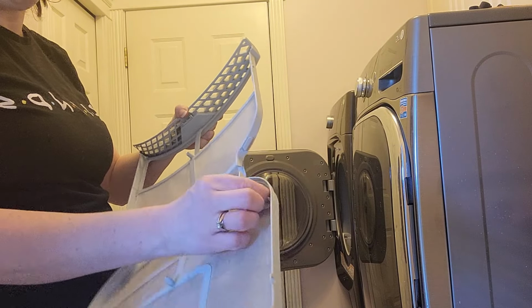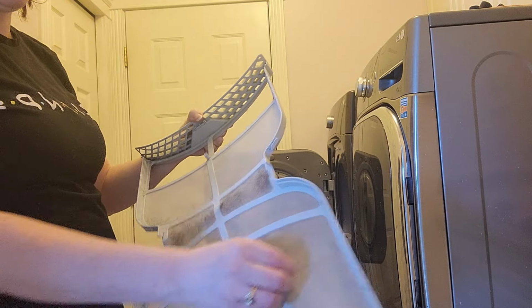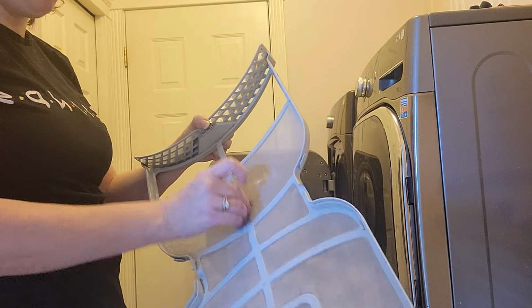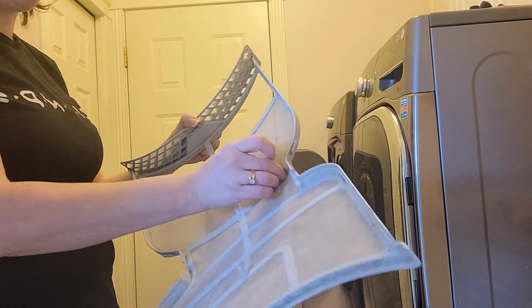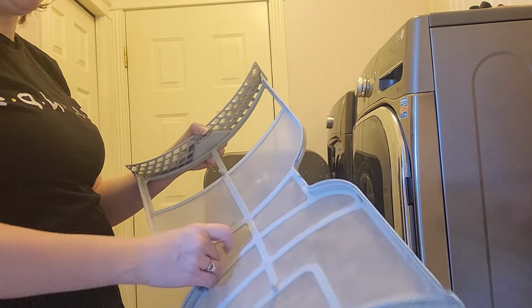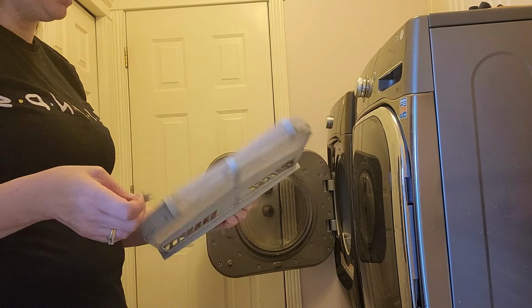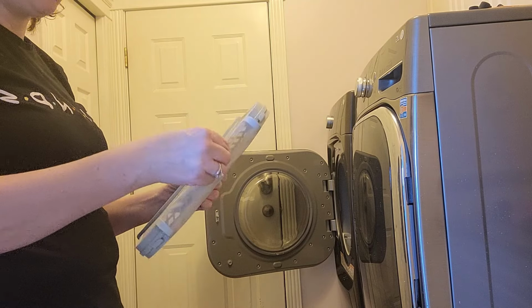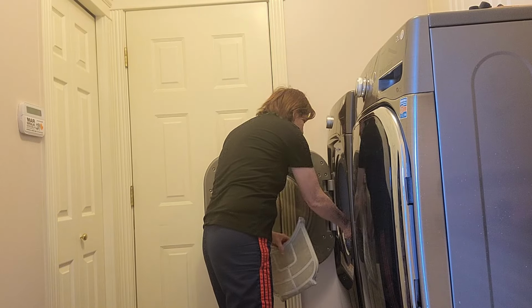Now the only thing is, I forgot to clean out the lint trap the first few times I was using my steam setting, not thinking that I'm going to create any lint. Don't know why. But when I use the steam setting, I don't use dryer balls or dryer sheets. I very rarely use dryer sheets. But we do have pets, and I do have a few items of clothing that just seem to attract pet hair more. So I do put in dryer sheets in some loads.